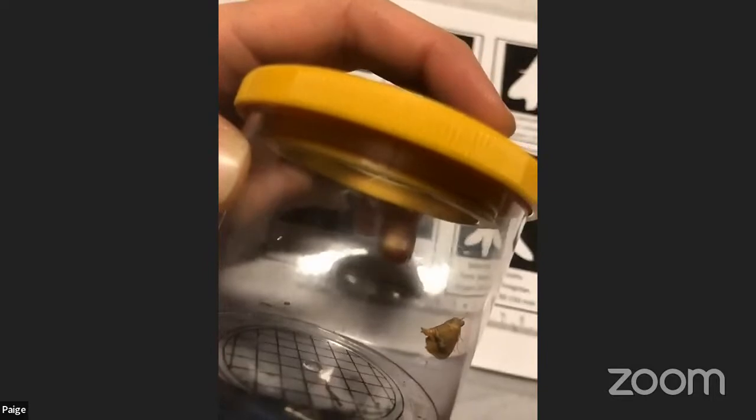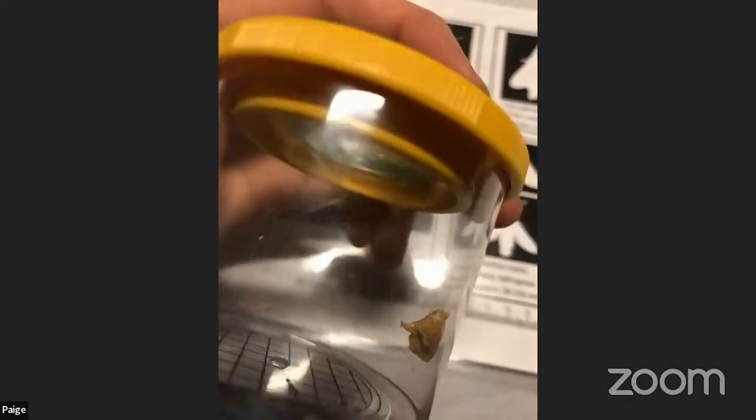Yeah, that to me looks more like a slug moth, because the Sphinx moths tend to look like fighter jets. Like they've got really, I don't know, very streamlined wings. And that one looks a lot more stout. So I think that might be a slug moth of some sort, but it's cool.